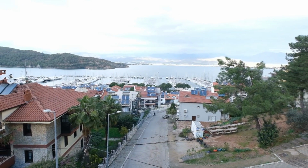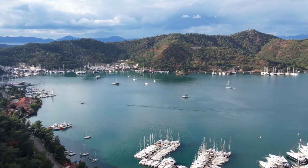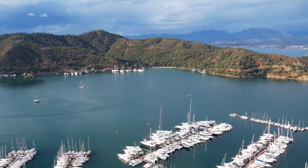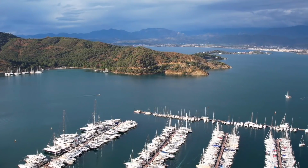What we were trying to explain was the lifestyle in Fethiye. So this is called nice sea view. If you are living out of your workspace, if you can manage your work online, this is one nice place that you can manage your life in this house. You can easily walk to the seaside. You can own one sailing here.